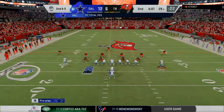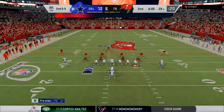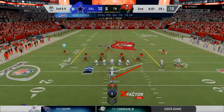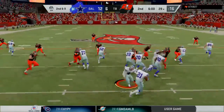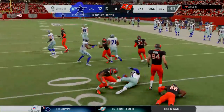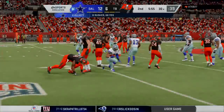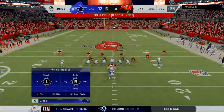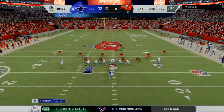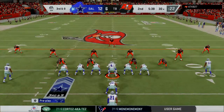Check 43. On 2nd down, Elliott. Looking for a cutback lane, but nothing there as he's met at the line of scrimmage. No gain on the play there, so that doesn't help. Now they're looking up at a 3rd and 9 situation.